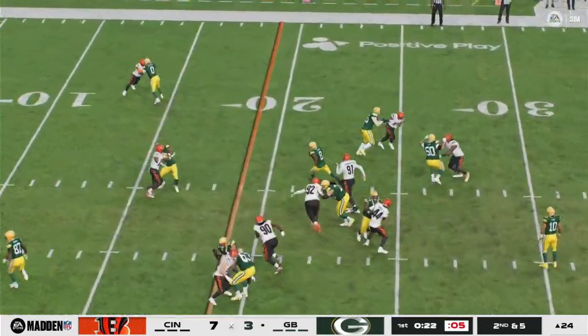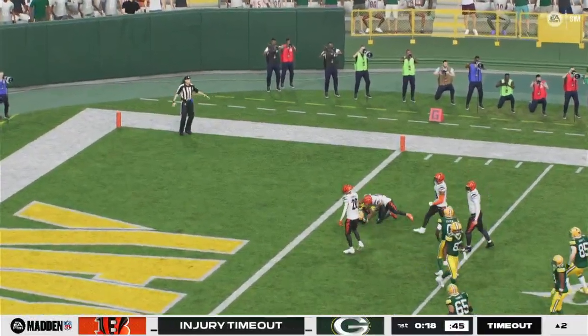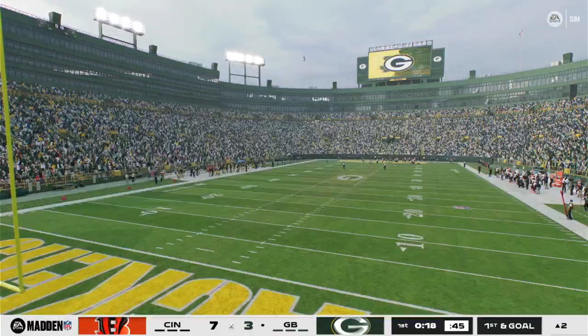On second down, Jacobs. Going to the right. And he's taken down just in time at the 2. Now after the run, we see some trainers headed out for an injured player who was shaken up.